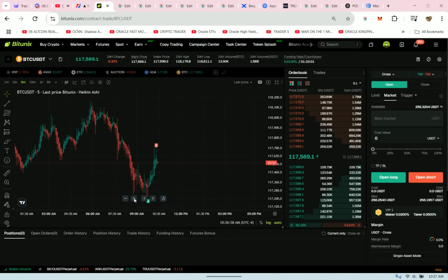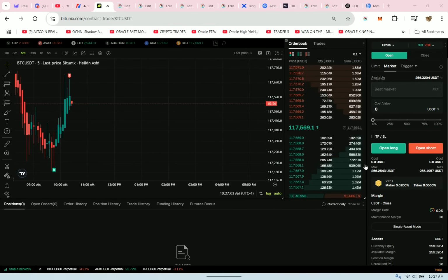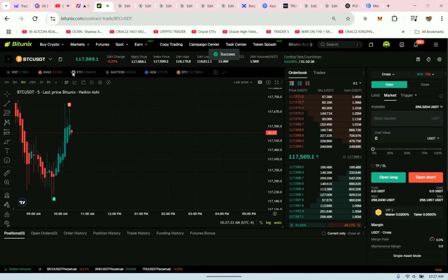So now I'm going to try to set another one just to show you how to do the 3K gap. So I'm at 76x leverage. If you're on Toobit, you can go 150x leverage with this same system. 76 is even low. Okay, so I'm going long this morning. Let's bring it up to 87. Now we're really going to need, I'm on the wrong chart.